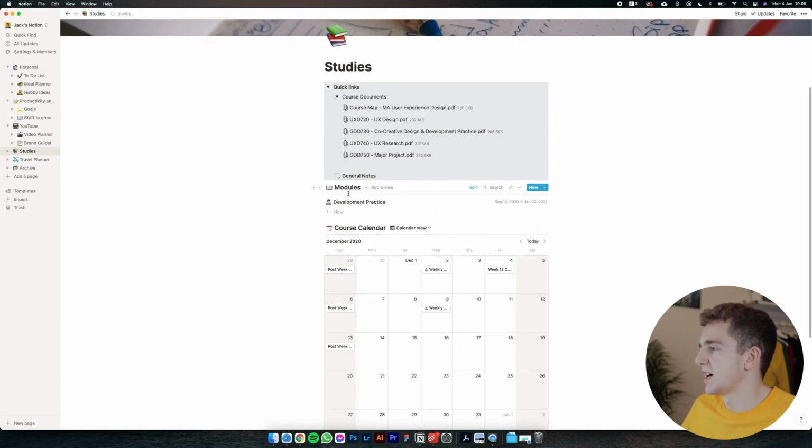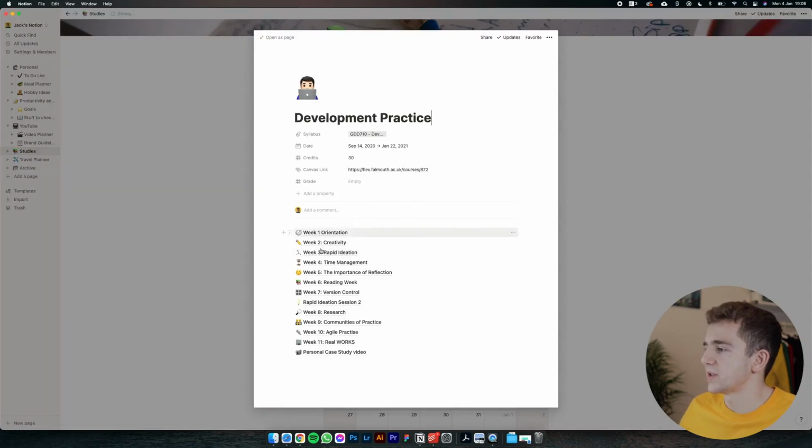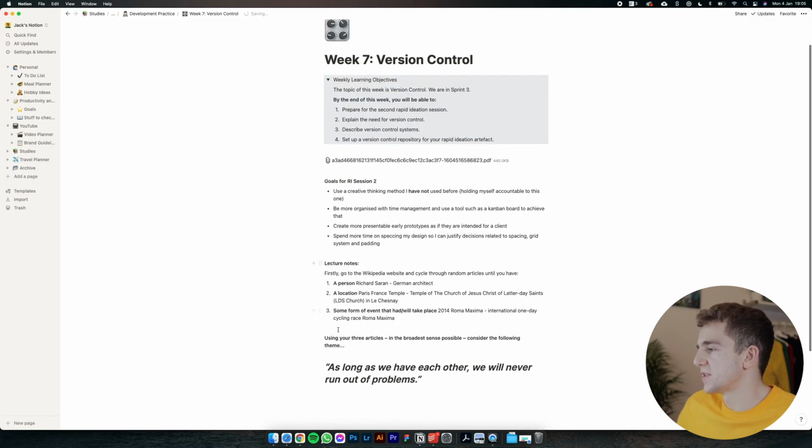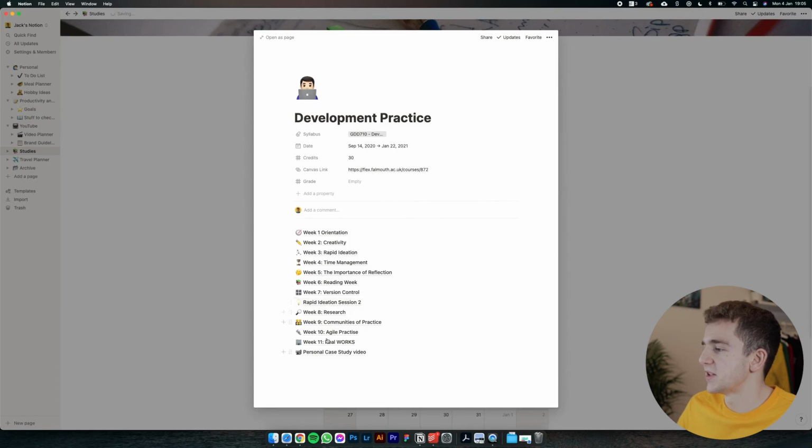Then below that I have modules. So far I've only started one module. Inside here you can see all the different class notes I've had for each week. If we go inside one of these, for example, version control, there's not a ton of notes, it's just the different things I want to keep track of, and that's the same in each of these.